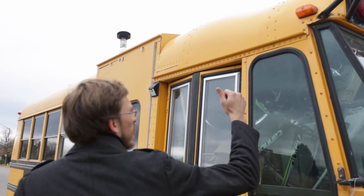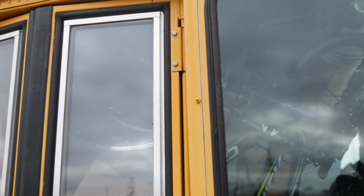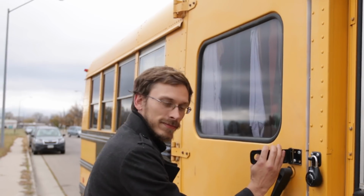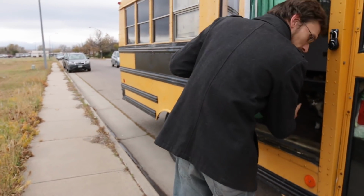This is our front garage. It's where we keep our bikes for easy access, and it's completely separated from the back here. Front door. You always have to watch out for kittens. This one right here.